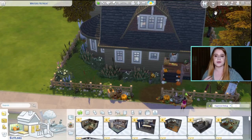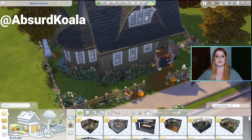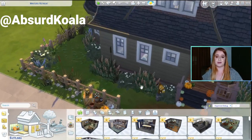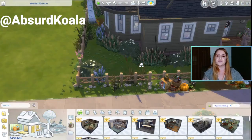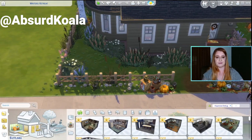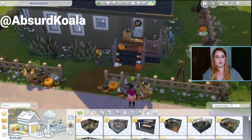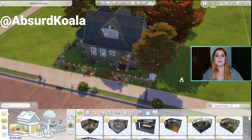So the last one I want to look at before we get to our top two is from Absurd Koala 2. And what gives me a lot of respect for this too is that this person actually reached out to me and let me know that they play on console. So that's awesome. To be able to still do all this really nice landscaping without using mods, because I probably could not live without Tool and Better Build By. I think it's really impressive. So I'm a big fan.